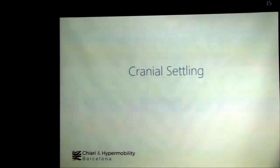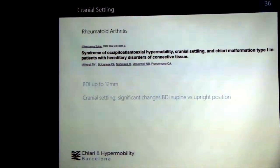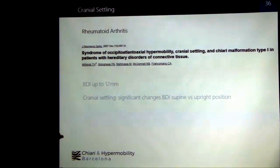Cranial settling. Sometimes we do not see real changes. The cranial settling was described with rheumatoid arthritis some time ago, and then this experience has been applied to whiplash patients and to instability patients. So BDI can be up to 12 millimeters, and cranial settling is considered to be significant changes in the BDI between the supine position versus the upright position. When you are supine, there is no weight of the head, so it should be bigger than when you are upright, when all the weight of the head makes it shorter.